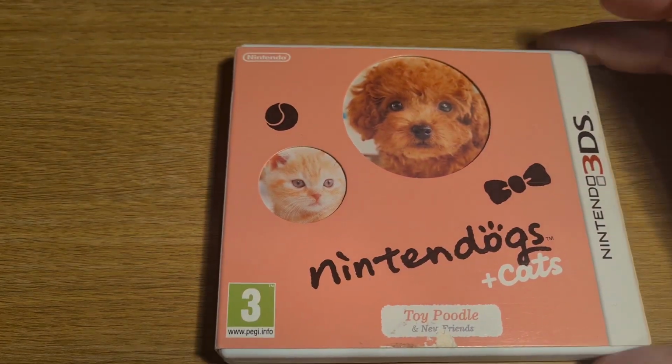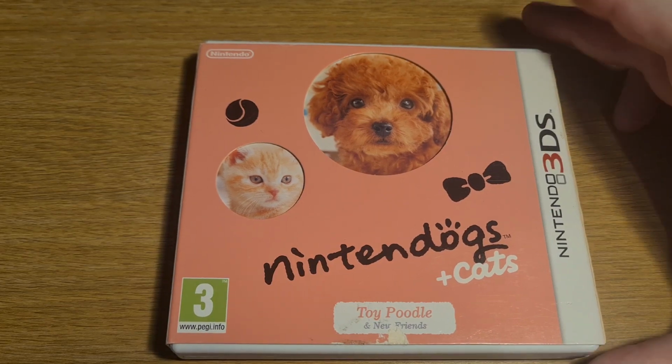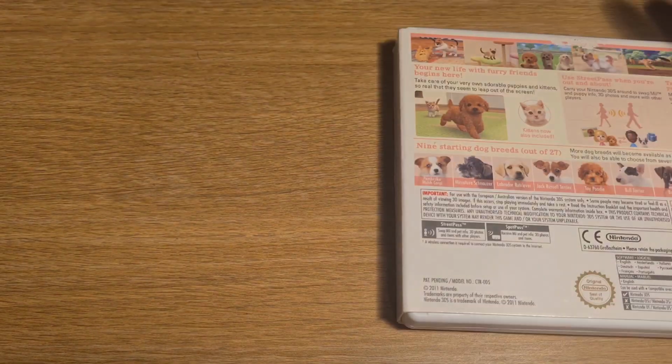And the final Nintendogs and Cats was this one, the Toy Poodle. Again, this one's with the pink slipcover. A little bit of damage. As I said, it is quite hard to find them. If you do see one of these and it's in good condition, I would pick it up.